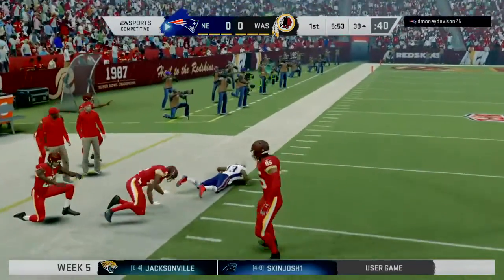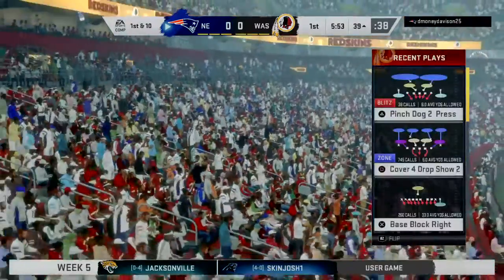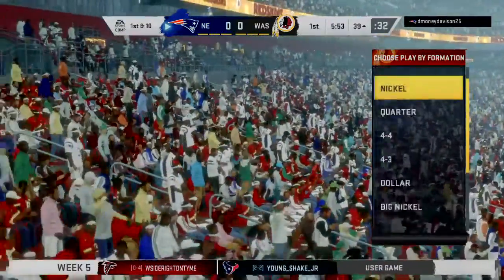And he's going to take this all the way down inside the 40. Well, that return gives them a golden opportunity to go out in front. How will the defense respond after giving up that type of a return?